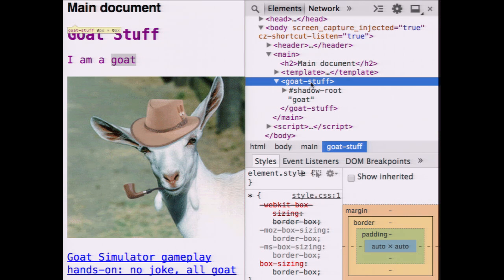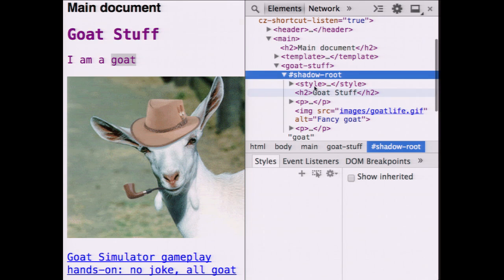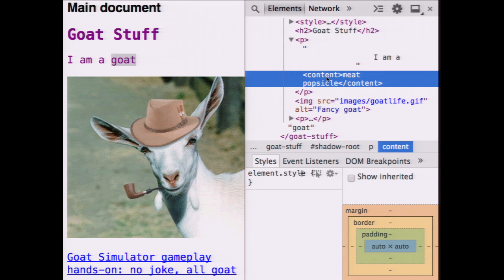So this is after your HTML has been affected by JavaScript and CSS. It's a different representation of your web page. So we drill into this goat stuff tag. We can see we've got a shadow root. We've got some style. We've got a paragraph tag. It's the same stuff. We've got this content.